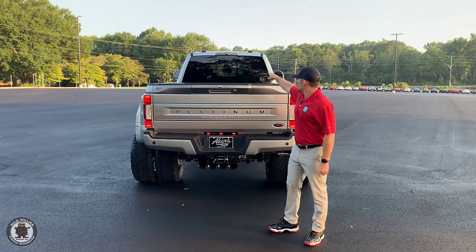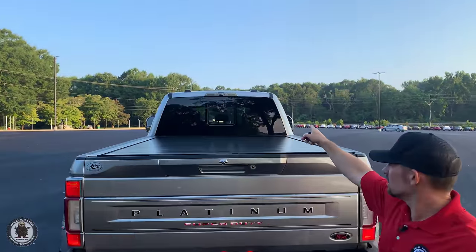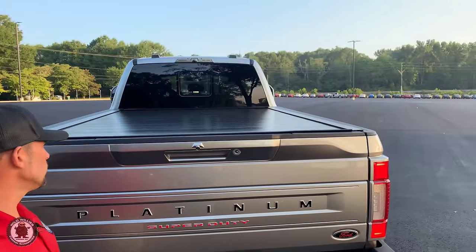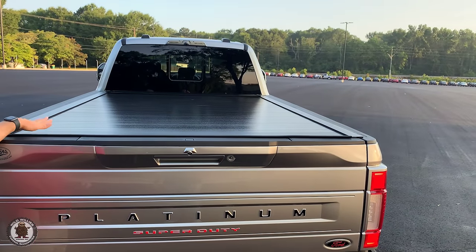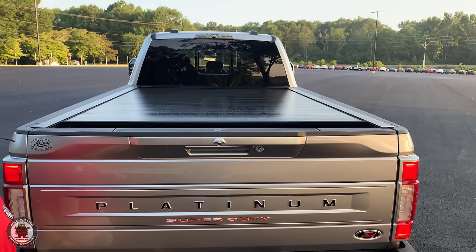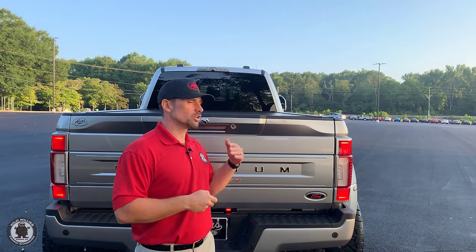Third brake light up top, we did custom paint work on that as well, just to make it look more luxurious and sleek. Also, we've got a nice bed cover. We've got a Pace Edwards Jackrabbit Full Metal Jacket, and it's fully powered, one touch. So whenever they're going to the Bucks games or traveling, they've got nice, secure, dry, lockable storage, which is just a great addition there.